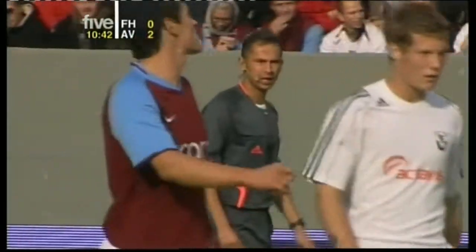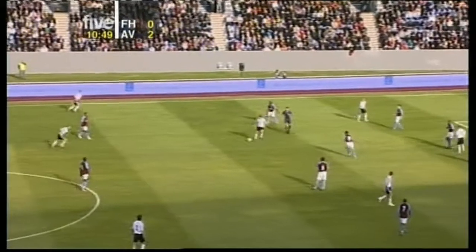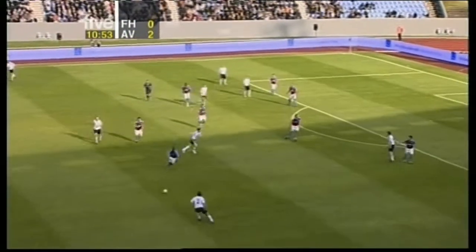Makeshift right back at the moment, isn't he, Craig Gardner? I think he'd prefer to play further up front, but yes, he's done a decent job for Villa last season and the start of this, hasn't he? No doubt about it, when he has come, he has done that. But I think with Rio Coker, every now and again, Gardner will go forward and Rio Coker will stay in there at right back for him.